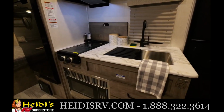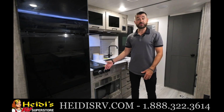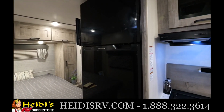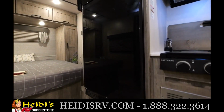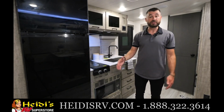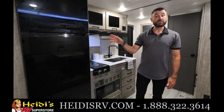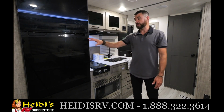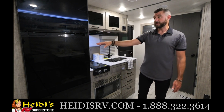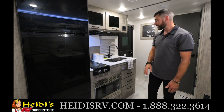Alright, let's check out the kitchen of this 19 RBLE. Ton of great features in here and some new stuff for 2023 I'm excited to show you. Let's talk about this Furrion black glass refrigerator first. 10 cubic foot. Now guys, I want you to keep in mind this is going to be almost double the size that you're going to see in comparing floor plans. You're going to see a lot of single axles out there with 5 cubic foot, 6 cubic foot refrigerators. This is 10 cubic foot, so almost double the size, but a really cool look. And a very nice piece of equipment there.